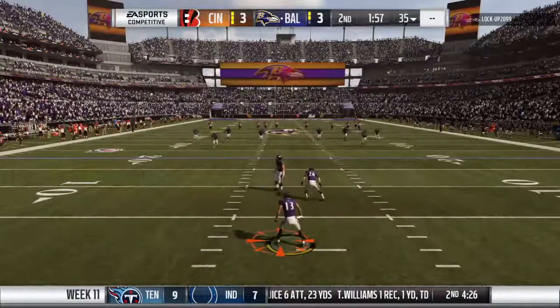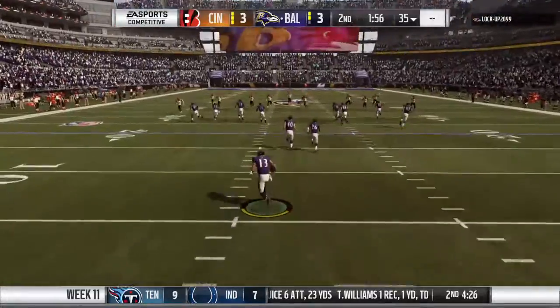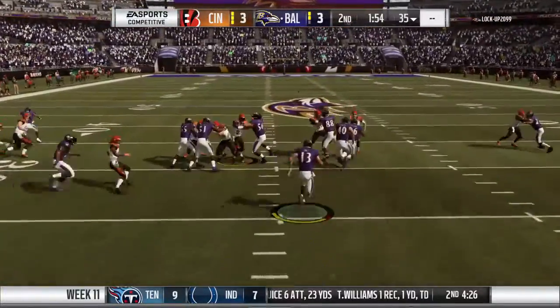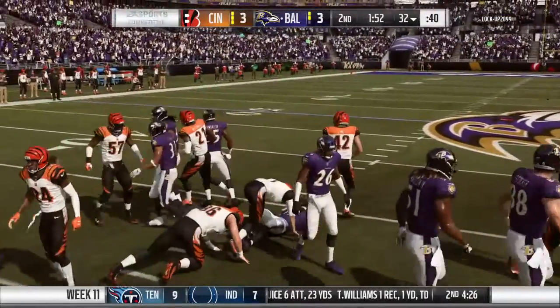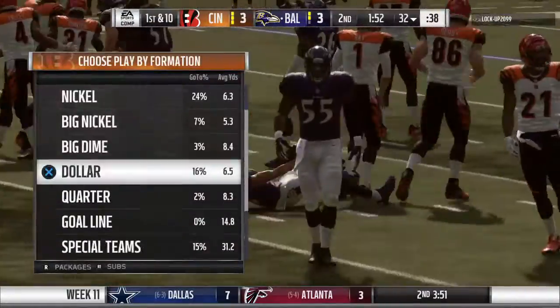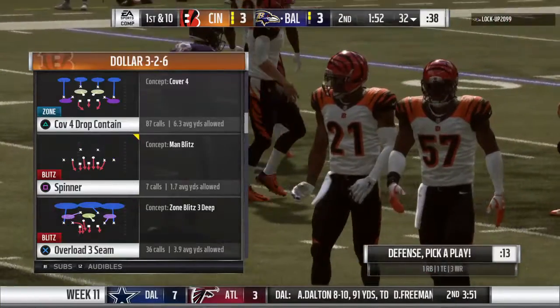So if you're an offensive coordinator and you're averaging a point a drive, you're in the wrong line of work, aren't you? You got to find a way to unlock the key to these defenses and put some big points on the board. Solid return, pretty good field position. They'll start at the 32-yard line.